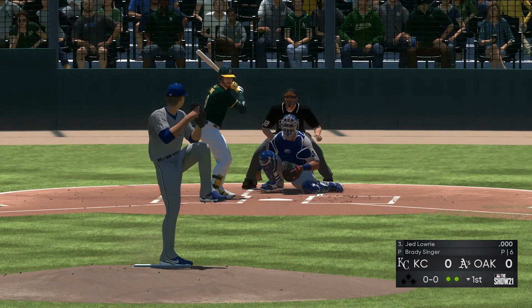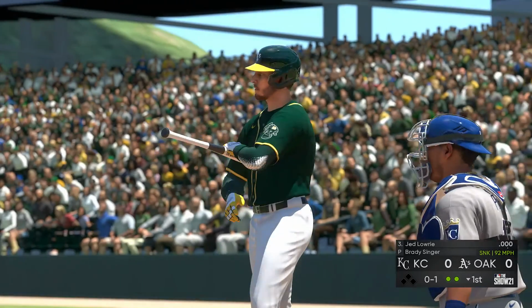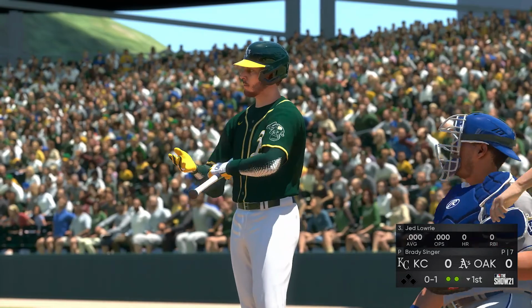Here's Jed Lowry now. Now a swing, and he just fouls this one away. Looking to get on base and keep this first inning alive.